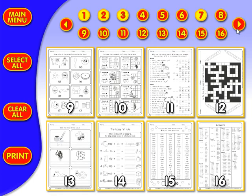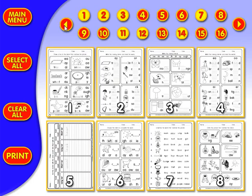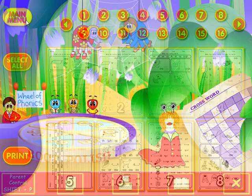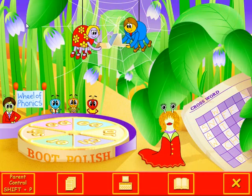Next page. Previous page. Select all, clear all. Select all pages, clear all pages. Main menu. Click where you would like to begin. Fun Facts.